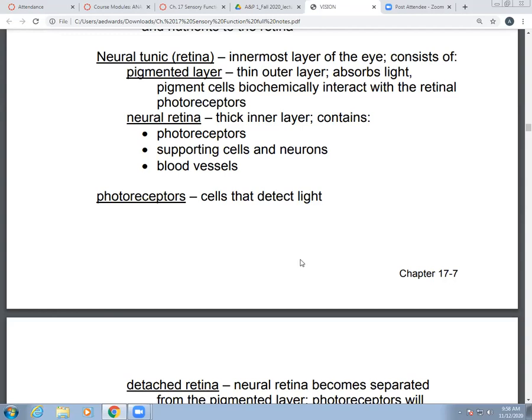All right, so the neural tunic, the last of the three tunics, or the retina, is your innermost layer in the eye. It has a pigmented layer and a neural retina. The pigmented layer is a thin outer layer and helps absorb light. You have pigment cells which can interact biochemically with photoreceptors on the retina. They're receptors that respond to light. That's what photoreceptors are.